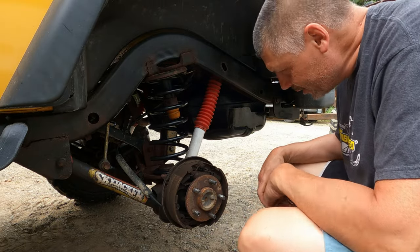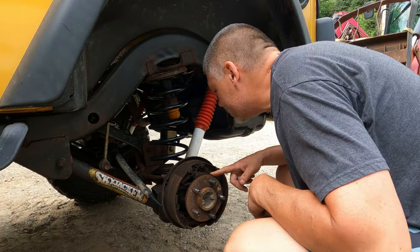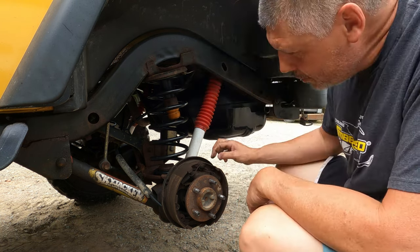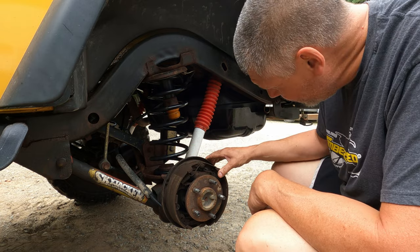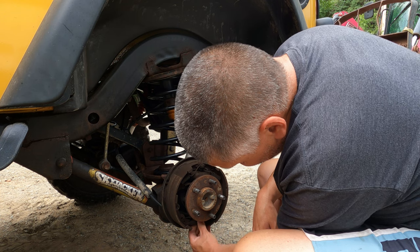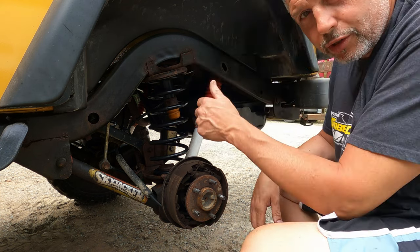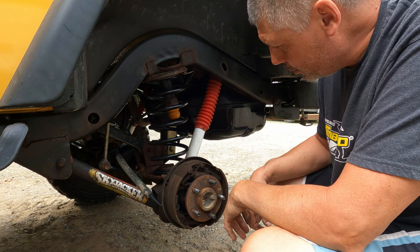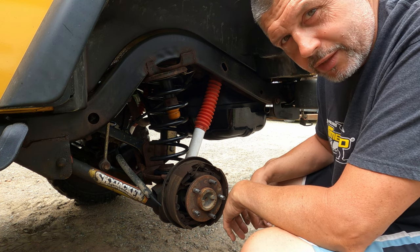Things look pretty mint in here. No leaking on the wheel cylinder, no leaking on the axle seal. Lots of brake shoe left. Incredible. Wow. Even the brake adjuster just turns by hand. Usually they're just a ball of rust. So, looks pretty mint over here.